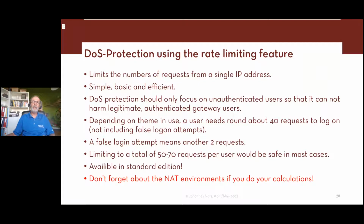But if you set up DOS protection, you should always keep in mind there are NAT environments. And all of the users behind a NAT firewall look like a single user. So if you would limit to, let's say, 100 requests within 5 minutes, there's only a chance for 2 users to log on within 5 minutes. After 5 minutes, the table is cleared and another 2 users can log on. So you have to keep this in mind if you set the limit.